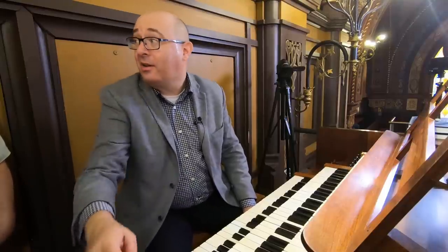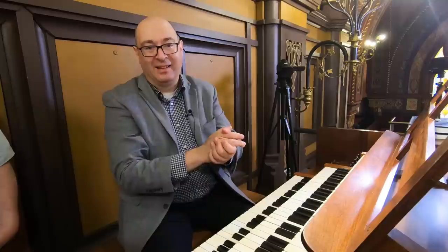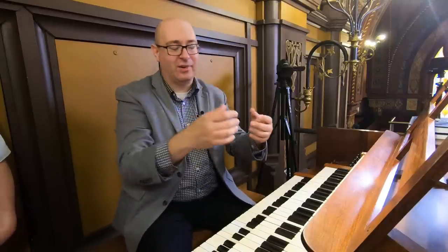Exactly. So they knew what they were doing. Yes, I believe so. So those are the four 8-foots that we have here on that swell division, and again, just in the style of the time, they add just a tiny bit of color variation and blend so beautifully together.